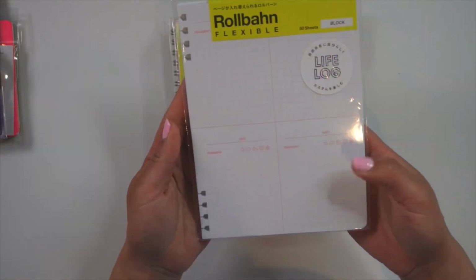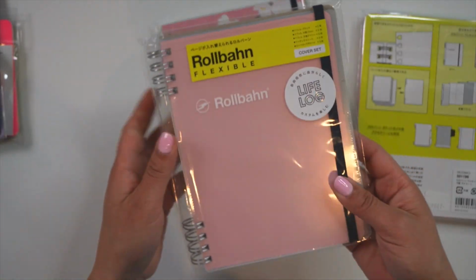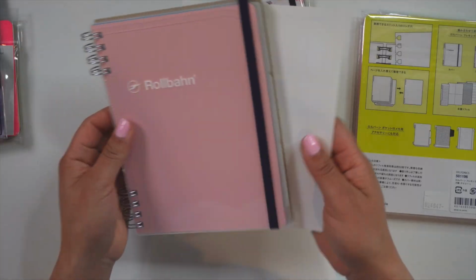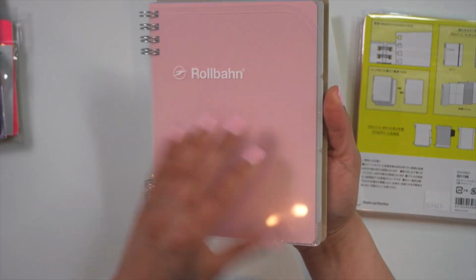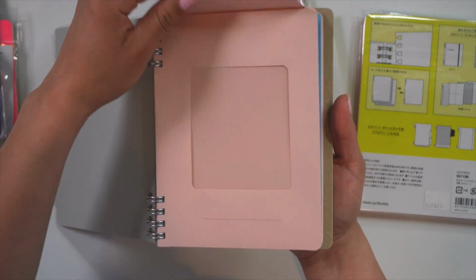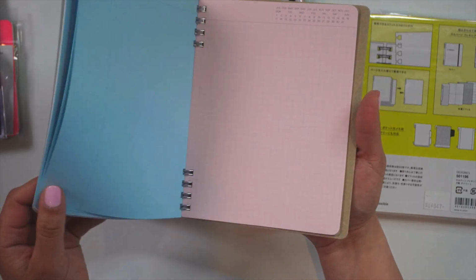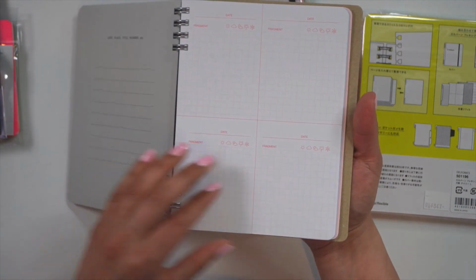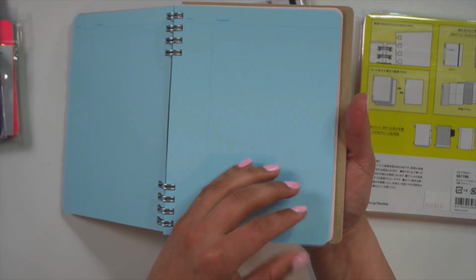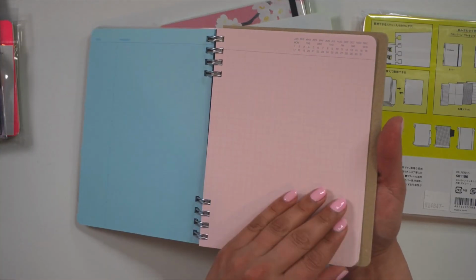These are some Rollbahn flexible inserts. So this is a slightly different system called the Rollbahn Flexible. This is the cover set, which just comes with the cover and some dividers. So this has 1, 2, 3 dividers. Oh, it also has these envelopes. Has a few of those. Some date pages, some colored pages with this divider. They happen to be in blue and pink.